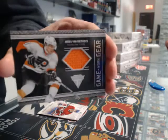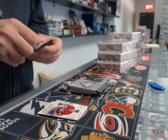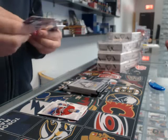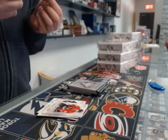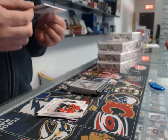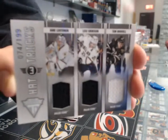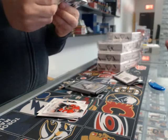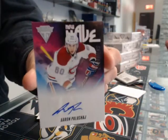All right, we start with Philadelphia Flyers, James van Riemsdyk, game worn gear. Yes, he was a Flyer before being traded to Toronto. We have a Dallas Stars autograph, number 199, Carey Leonard and Louis Erickson, and Tom Wandell. We have a new wave for Montreal, Aaron Palushaj.